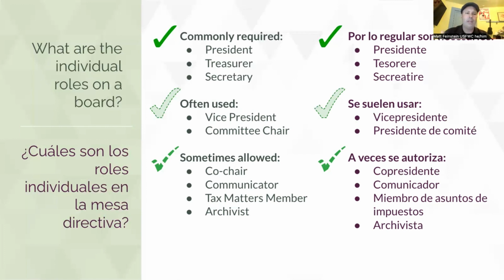You could have a communicator that's involved in the communication practices in the board. You could have a tax matters member that is slightly different than what people associate with a treasurer. You could have an archivist, right? That may be more specific than a secretary role. So you can get creative in some circumstances. You can add additional roles than those that are required. But it's important to outline those roles and be clear about them.